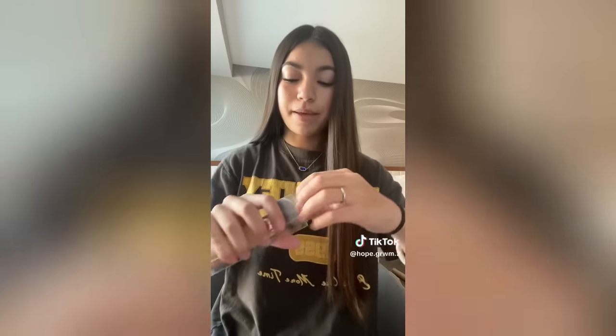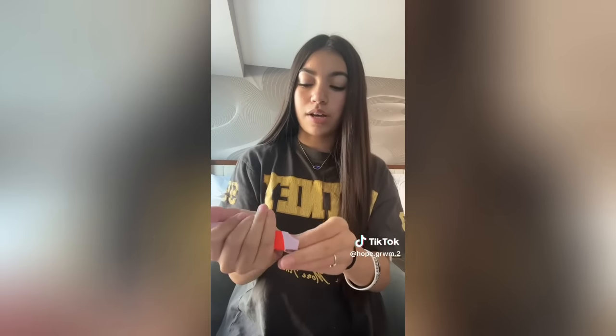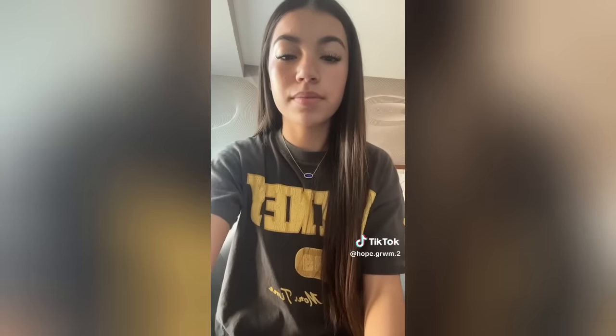Okay, you guys can basically already see this through the package, but I got the Tarte brush and I've really been wanting this. Okay, and this is the last thing of the haul. I got the Tower 28 lip gloss in the clear shade. Well, the real shade is called Chill, but I've been seeing so many ads over this and I really wanted to get it. But that was my haul, and surprisingly, this was all under $200.